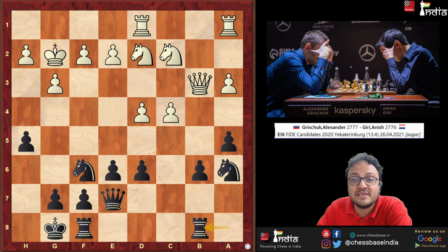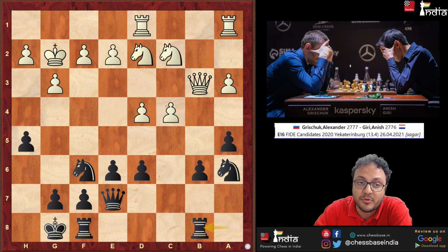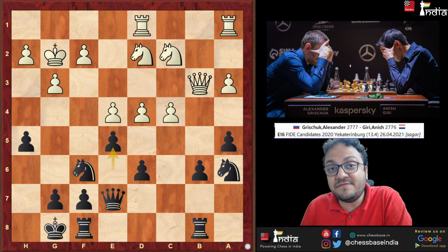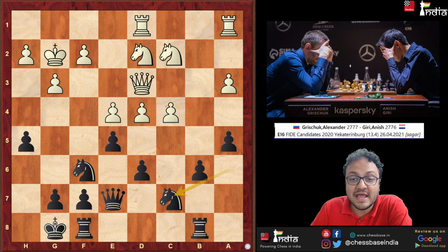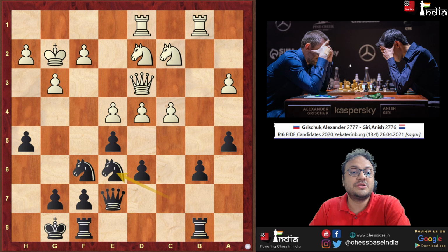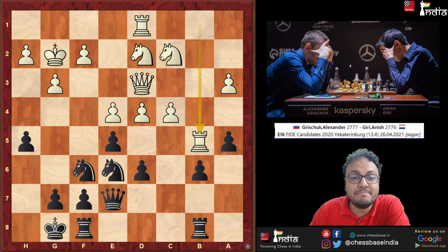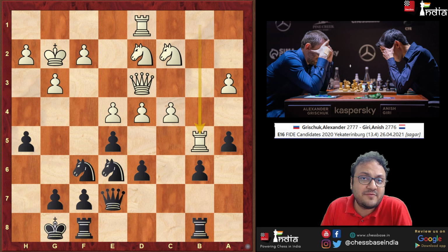e4 was played. I think you could have also continued in Karpovian style with knight e3, not committing your pawn. This move e4 I felt was slightly in Anish's favor because he went e5. Grischuk went queen d3, knight c7, rook a b1, and put his knight on e6. Here the rook came to b5, and I think this was a critical moment in the game where Anish could have sort of tried for a bit more.